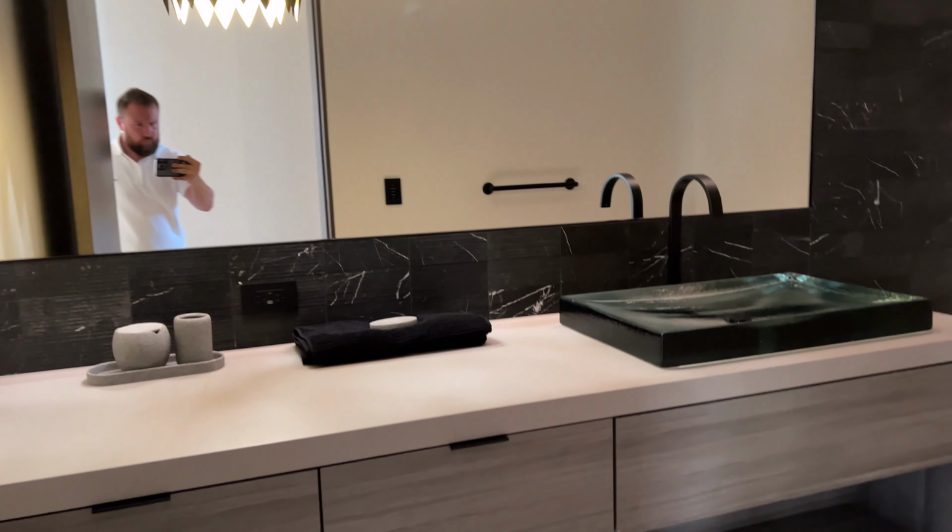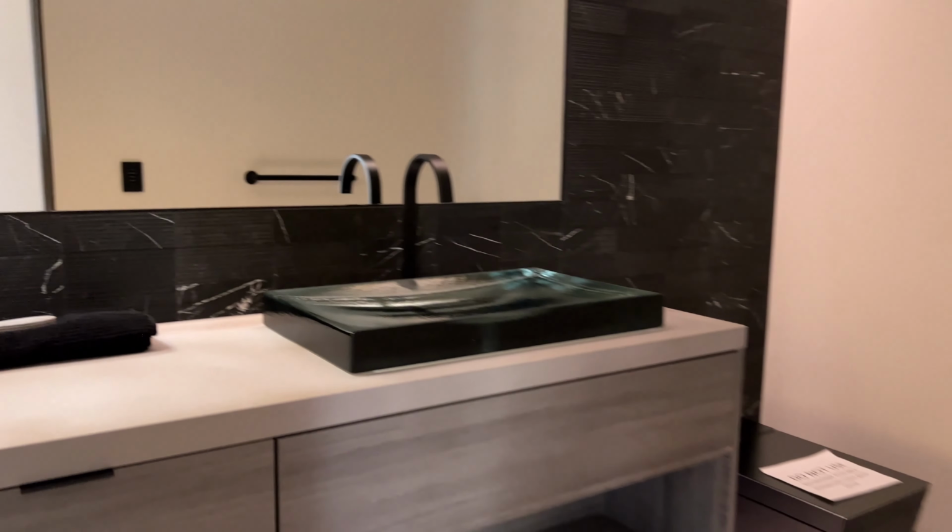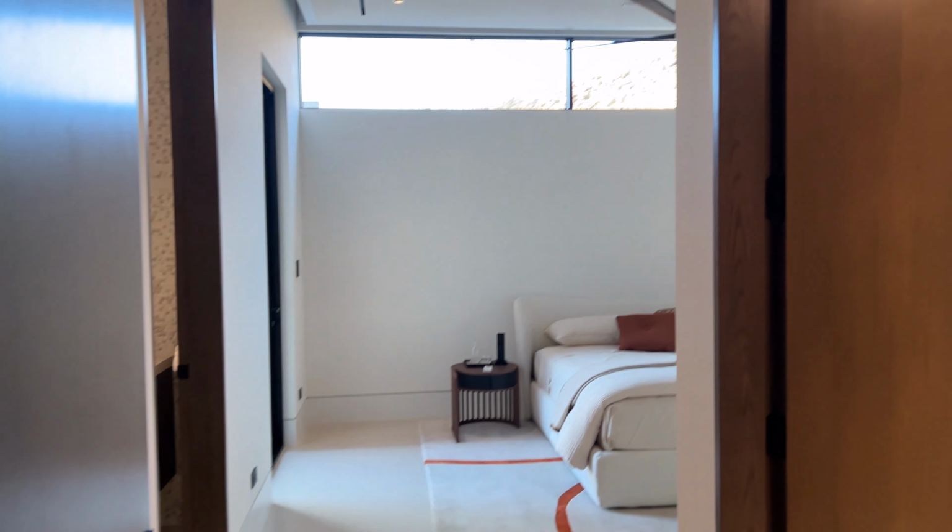Oh, and then these bathrooms. They've done such a good job with these bathrooms, and I'm just going to kind of touch on it. Hey, look at me! And just kind of touching on them so you can see what they are.